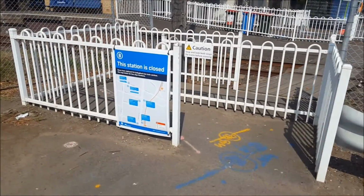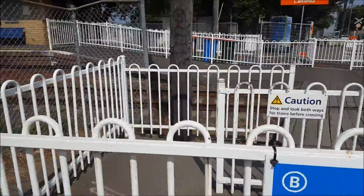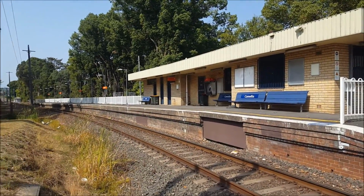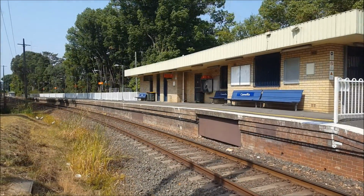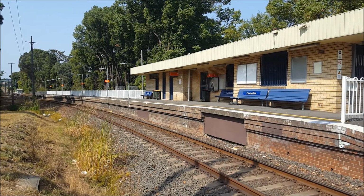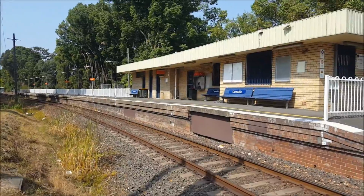Anyway, viewers, I'm at Camellia. Just going to take a quick photo here. Yeah, a quick photo was taken and you can see the remnants of the old overhead wiring hooks left as a heap of scrap on the platform here at Camellia. Here's the overview of the platform.